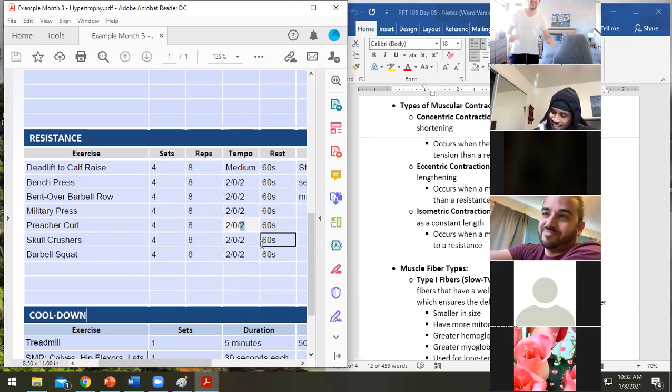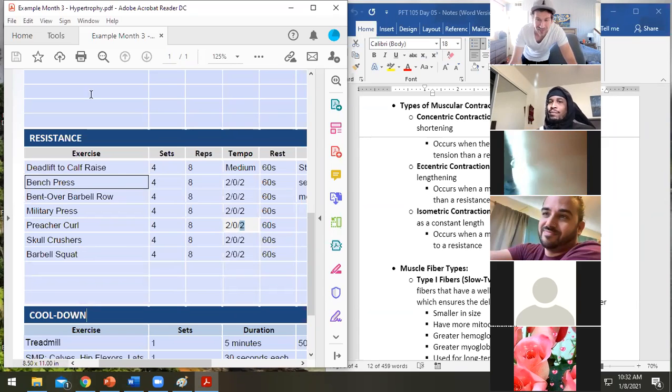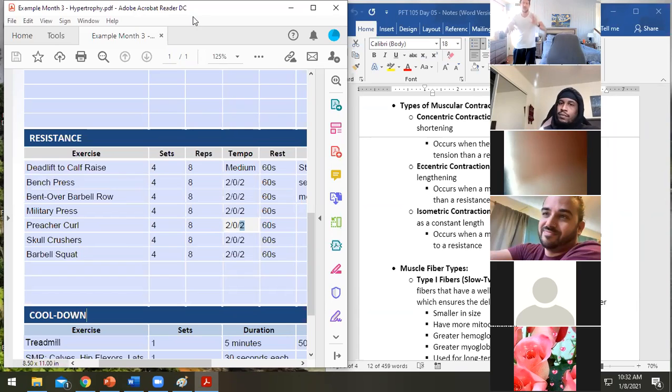All right. And now lastly, what if I'm trying to get really strong? Oh, hold on. I gotta show you a different one. So squats, by the way, it would look like this: 1, 2, 1, 2, 1, 2, 1, 2.